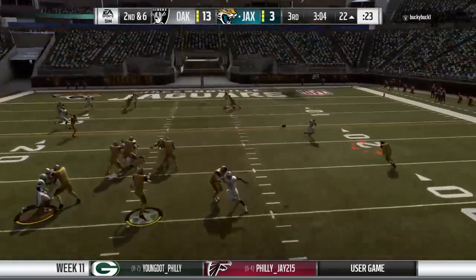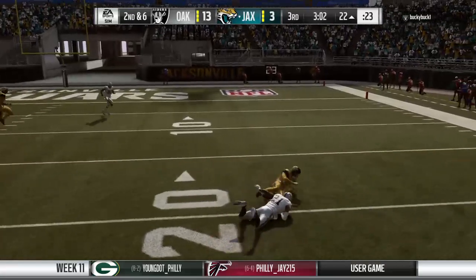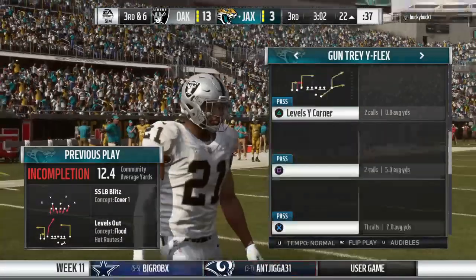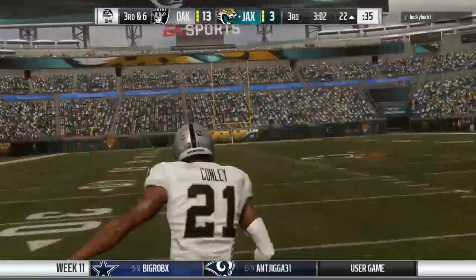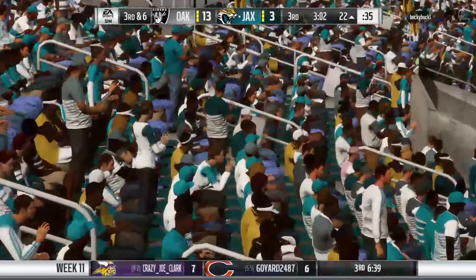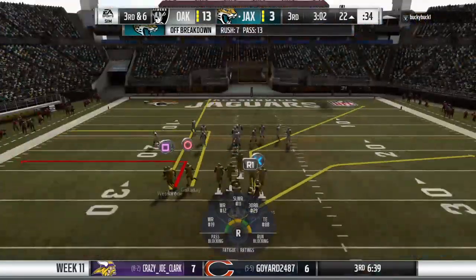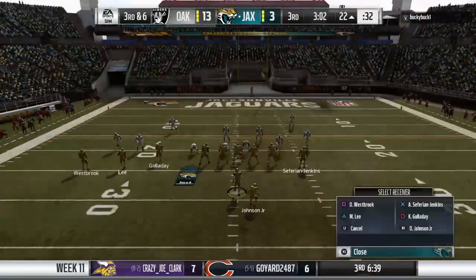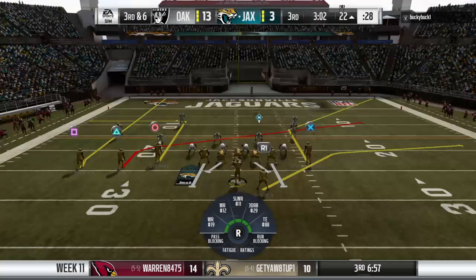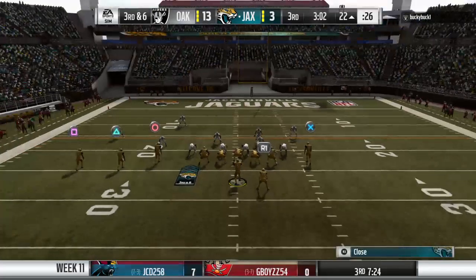Working from the gun, it's Bortles. And incomplete there. A nice hit jars the ball free and brings up third down. Didn't have a receiver open downfield, and as it turned out, couldn't even find his outlet man because of the coverage. It was way too tight. Unable to find anyone open. This offense in desperate need of a conversion as they come up on third down.